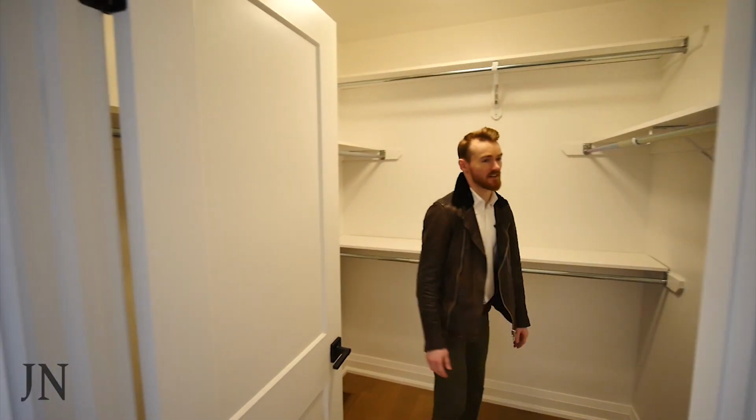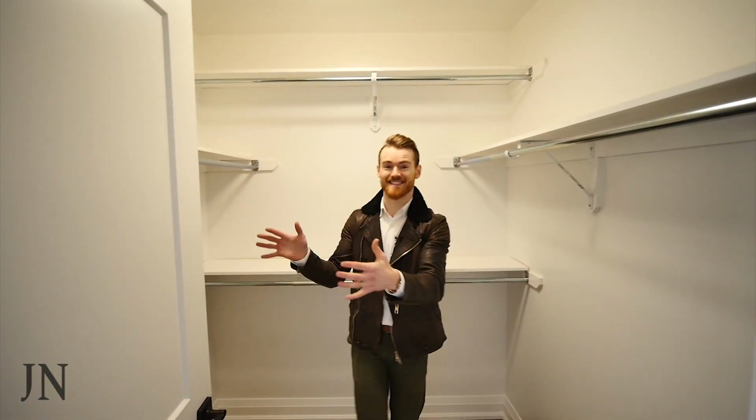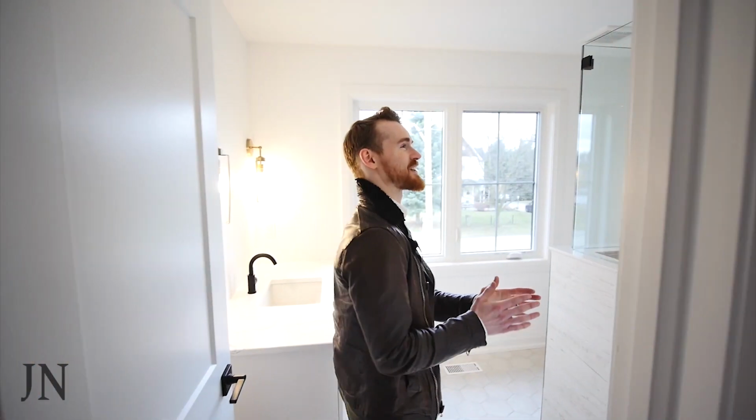All right, we can see there's a ton of space in here, lots of room for mostly maybe hers and a little bit of his. That's the running joke in every home that I walk through. There's never enough room for the guy. It's always all the women's, so that's great.